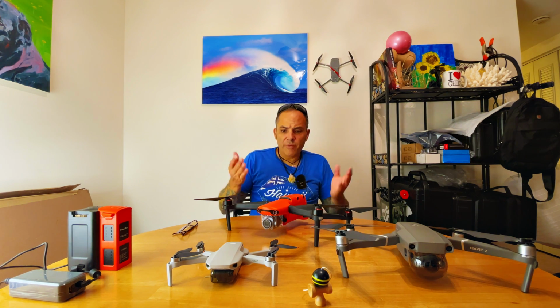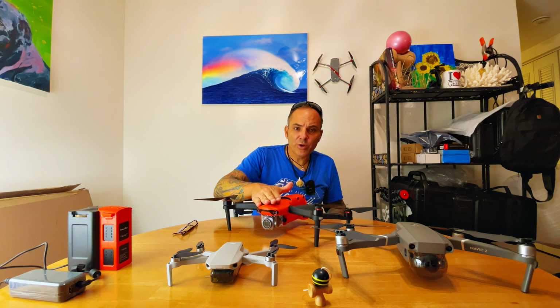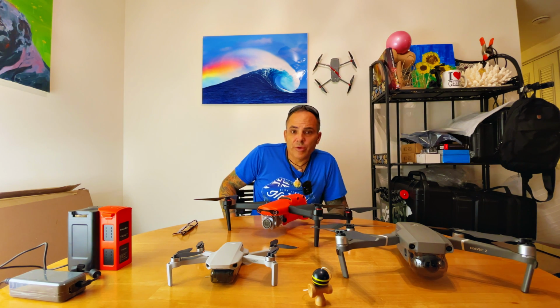So we have these 4 drones that I have in my arsenal. I use this primarily for jobs and still photography. And of course, flying at night, or just, I love the drone. It's actually a really cool drone.